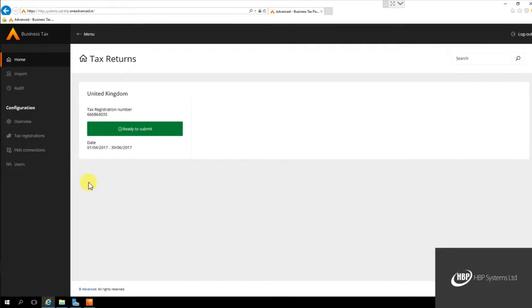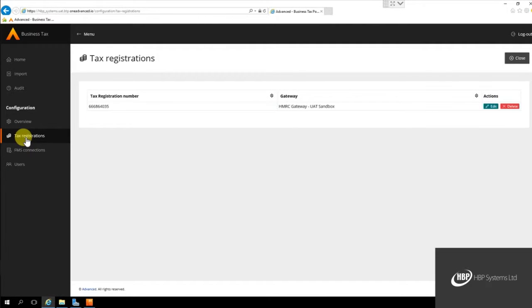We would advise being prepared to submit your first digital submission earlier than you normally would in case you run into any teething issues. Once you've registered following the steps in the manual, it will guide you to set up a tax registration record. This is also covered in the manual. I'm already registered with my demo system, but I can navigate to tax registrations over on the left-hand pane just to show you what it looks like.